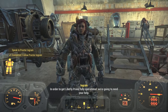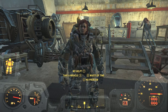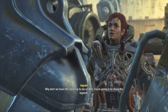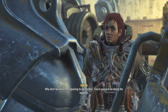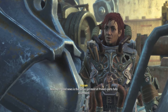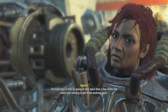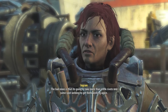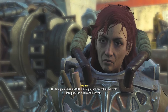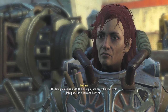In order to get Liberty Prime fully operational, we're going to need your help. My help? I don't know a thing about robot repair. Why don't we leave the repairing to my scribes? You're going to be doing the legwork. Now, the good news is that we've got most of Prime's parts fully assembled. The bad news is that it's going to take more than a few rivets and some spot welding to get them working again. The first problem is his CPU. It's fragile, and every time we try to feed power to it, it blows itself out.